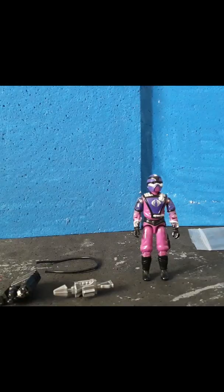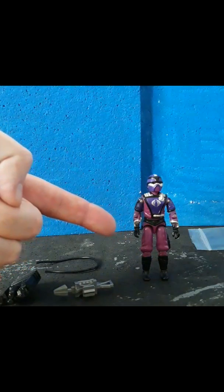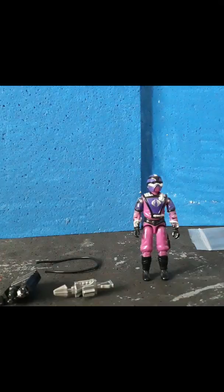They go great with Cobra. I mean, the first Cobra figure to come out with purple was Dr. Mindbender, but purple is an ominous color, and that's perfect for Cobra.